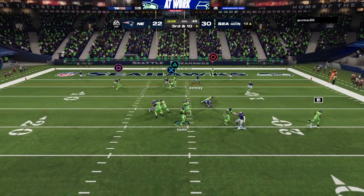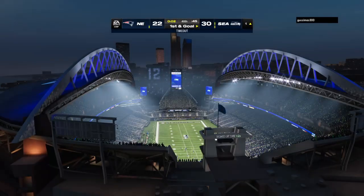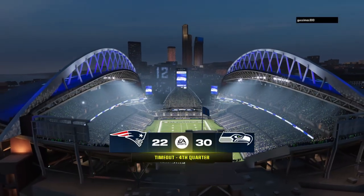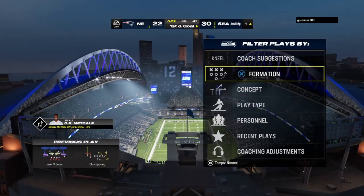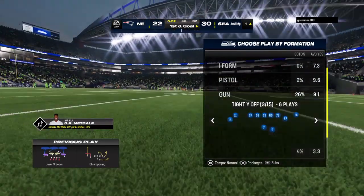Smith throwing again. To the right side, incomplete to Metcalf. Now the Seahawks going to use the first of their timeouts. And as the two teams talk it over on their respective sidelines, we take a break.